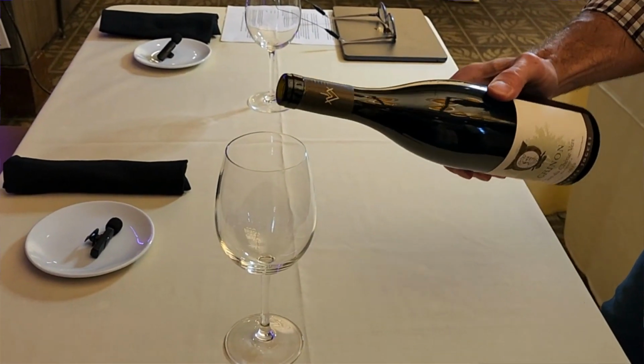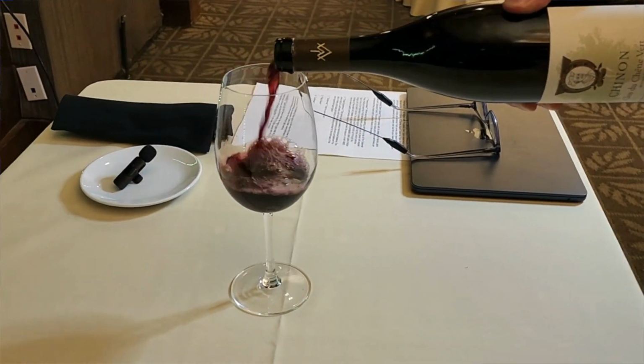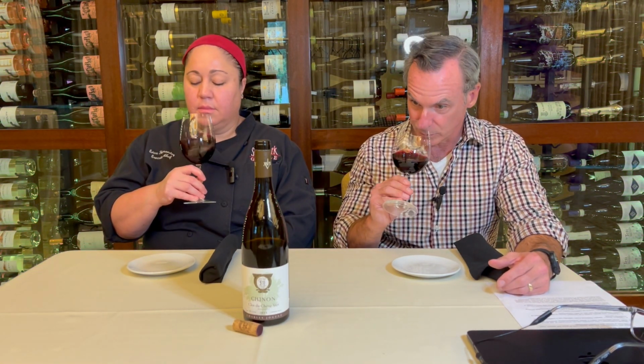So, welcome back, Chef. What do we have here? Alrighty, so we're going to travel to France, the Loire Valley, and a region called Chinon. And in Chinon, they grow Cabernet Franc. Typically from this region, you get a lot of red fruit, some herbaceousness, some minerality, great acidity, and low earthiness in the wine. So, let's give it a shot. So, Cab Franc is a French grape varietal, and this is from Loire. 100%. The region is all Cabernet Franc.